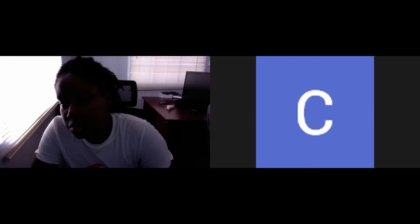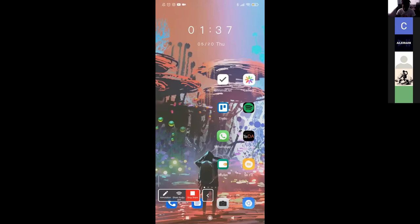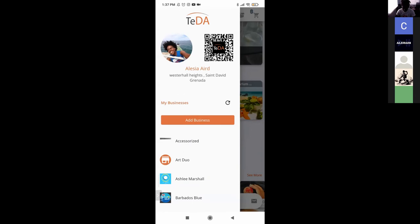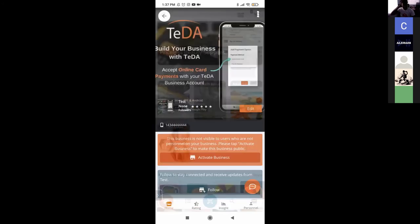Secondly, will the financial records be stored securely for long-term applications such as income tax? Yes, it'll be stored securely. Now, let me tell you about security on TeDA. We approach security in three ways. We look at security of the data on your phone. TeDA does support offline capabilities. So, for example, you could scan and do a bunch of other things while offline.